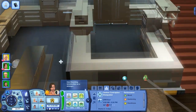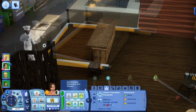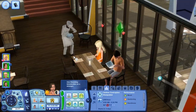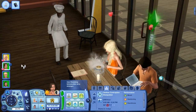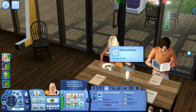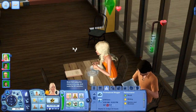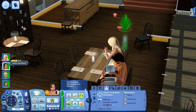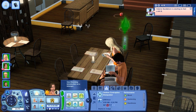Here she comes with a little silver platter. Okay, I like this. I love this. Now let's see how she serves it. So she just throws it at us. Throws it at us. And what did we get? We got a cheese Danish. I don't know if we paid any money for that, but that's pretty cool. And then Valerie's over here choking on it. Oh, she's starting to feel ill.